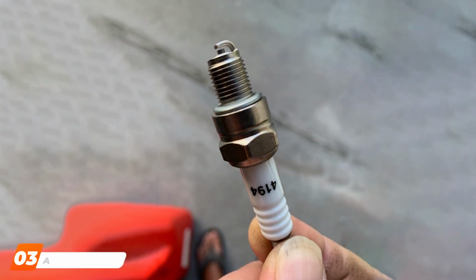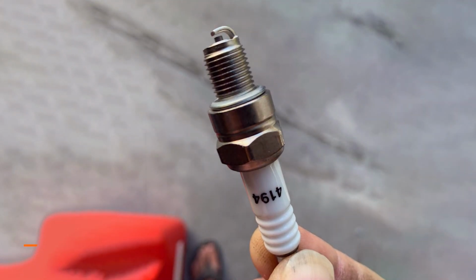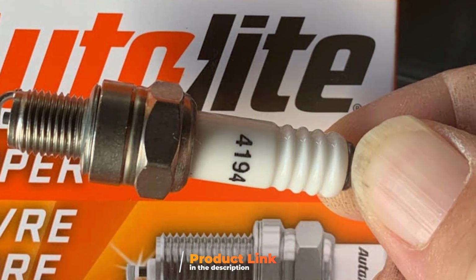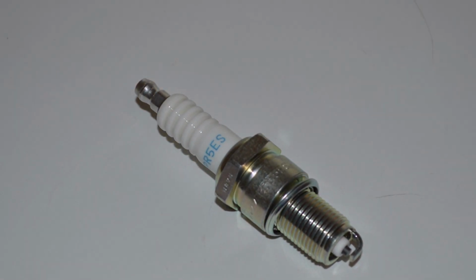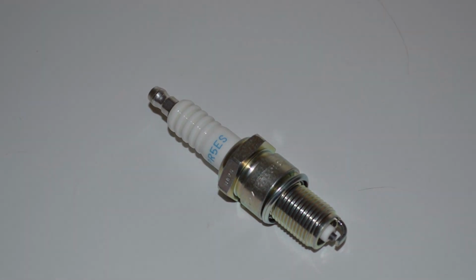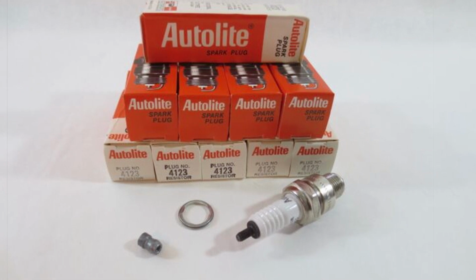Next up at number 3, we have the Autolite 4194 Copper Non-Resistor Automotive Replacement Spark Plug, the pinnacle of performance and reliability for your vehicle's ignition system. Engineered with precision and crafted from high-quality copper, these spark plugs deliver consistent spark and ignition, ensuring optimal engine performance and fuel efficiency. The design of the Autolite 4194 spark plugs is tailored to meet the exacting standards of automotive enthusiasts and professionals alike.